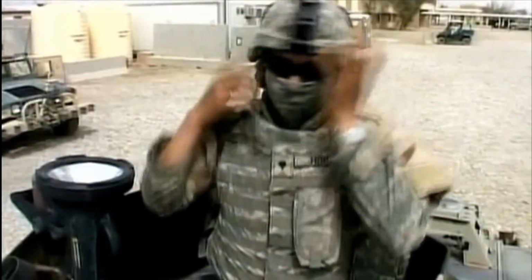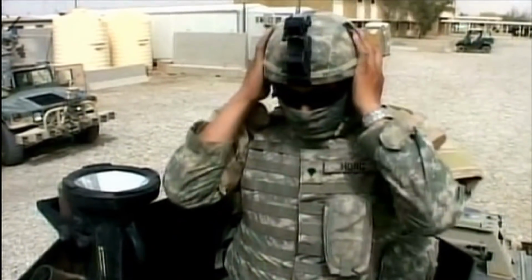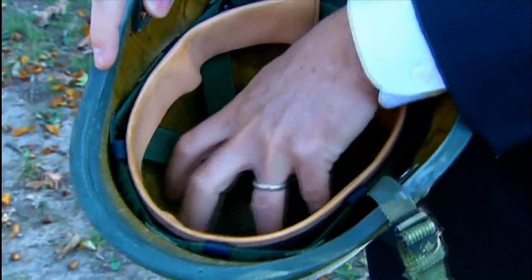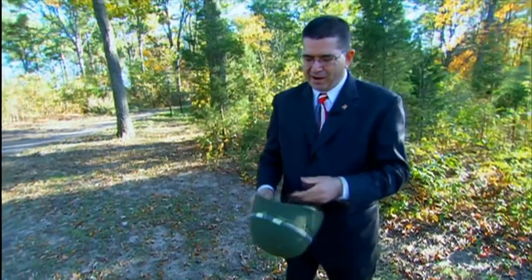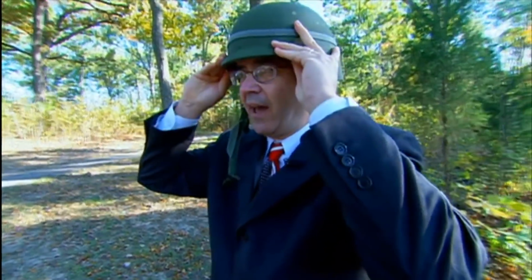The modern U.S. combat helmet is good at stopping bullets, but it has one major flaw. This original helmet has what's called a web suspension system, which keeps your head from contacting the Kevlar. It has a single 2-point chin strap, but frankly, it's not real comfortable, and it's not very stable. It can wiggle around a lot, up and down, side to side, left and right.